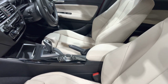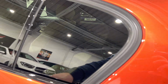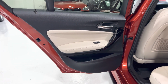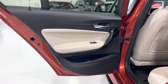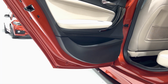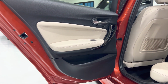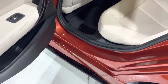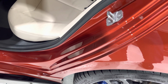Center armrest. Let's take a look in the back. Again, the door card. I'm just looking around it as I'm doing this video, and I can't see any damage on there. We did look around the car beforehand. We always check them over before the video, and then if I find anything, I always point it out. Again, look at these door shuts. That's how you want to see them.